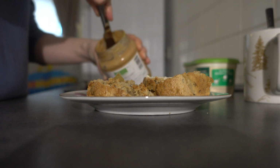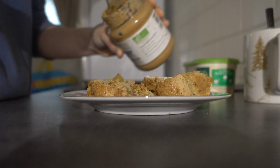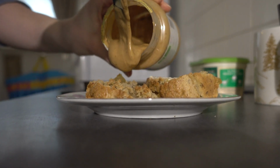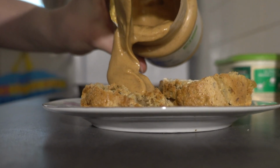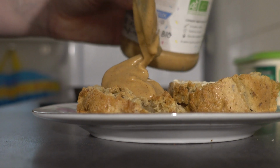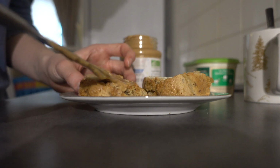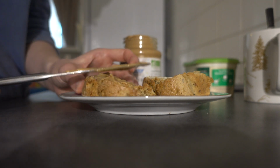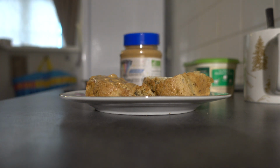Anyway, my Americanness is coming out next with this peanut butter. I am putting peanut butter on one of the other slices, and oh, look at that creaminess. It's really hard to find good peanut butter in France, but this brand is Mandy's, and it's an organic peanut butter, and it's just so creamy and good and doesn't have any added sugar, which is perfect. Honestly, for good peanut butter, you don't need any added junk.